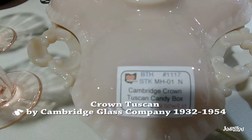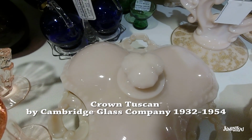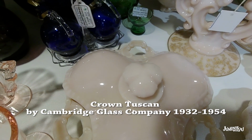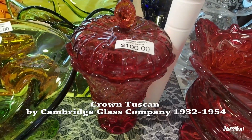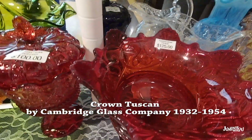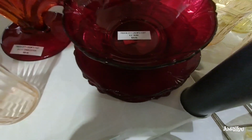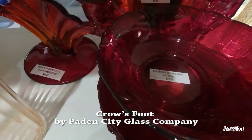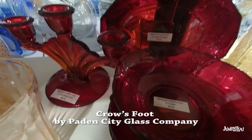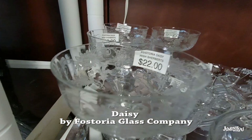And this is called Crown Tuscan by the Cambridge Glass Company from 1932 to 1954. I like that color. And here it also is in red. Here's Crow's Feet by Payton City Glass Company. And Daisy by the Fostoria Glass Company.